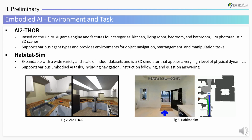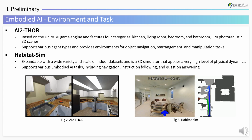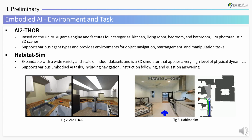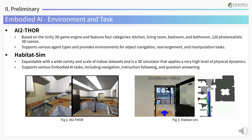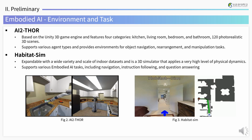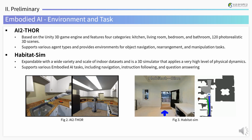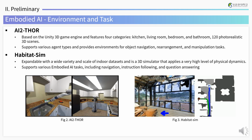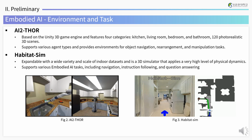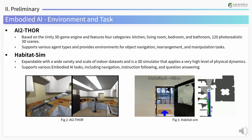AI2-THOR is built on the Unity 3D game engine, featuring four main environment categories: kitchen, living room, bedroom, and bathroom, and offering 120 photorealistic 3D scenes. It supports various agent types and enables tasks like object navigation, rearrangement, and manipulation through direct interaction in the environment.